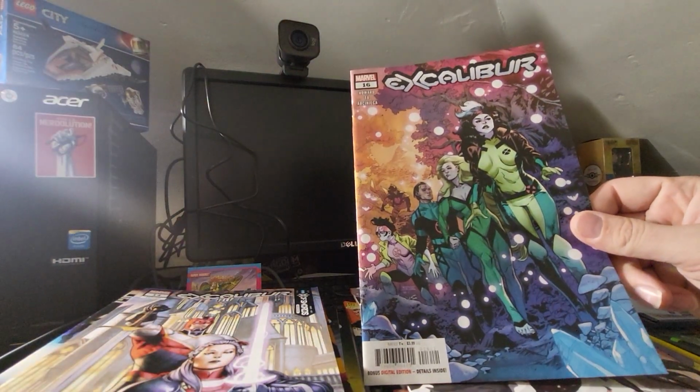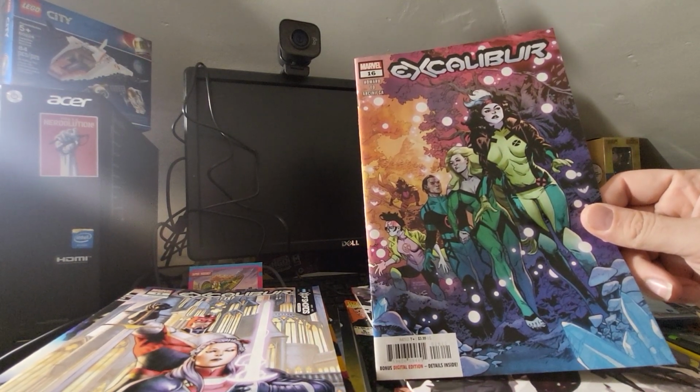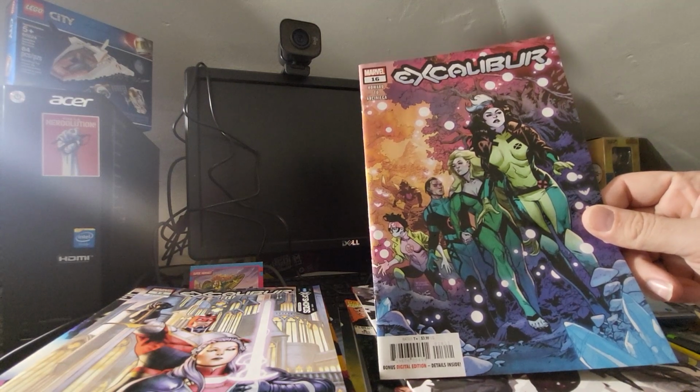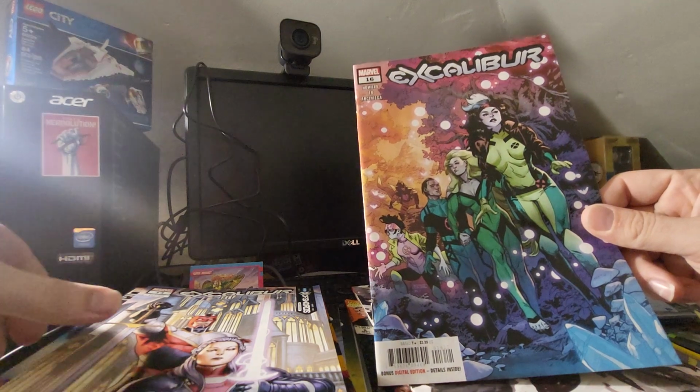All right, so these are modern Excalibur issues, and I got what I could of those. I have no clue if this is good or if it's trash. But you got Rogue, Megan, Jubilee, and I don't know. And Gambit's in the far back. I don't know who's in the middle.